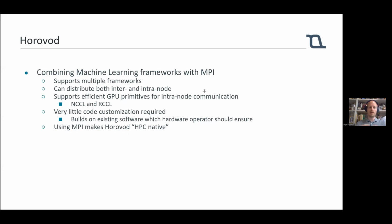So, as I said and summarized here, Horovod combines machine learning with MPI. Horovod supports multiple machine learning frameworks, so it's not just PyTorch and TensorFlow, although those are the main ones. Horovod supports both inter and intra-node distribution. So if you just want to dip your toes in and test this on a single machine with multiple GPUs, you can use Horovod for that, and then later distribute to multiple nodes.